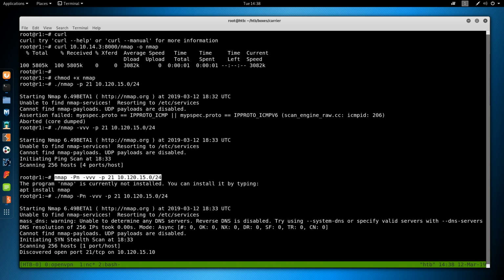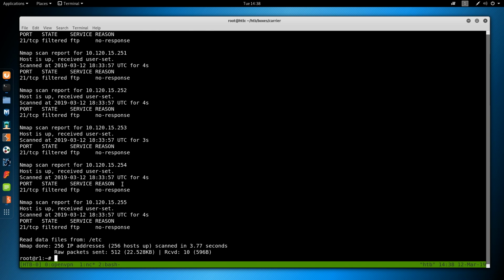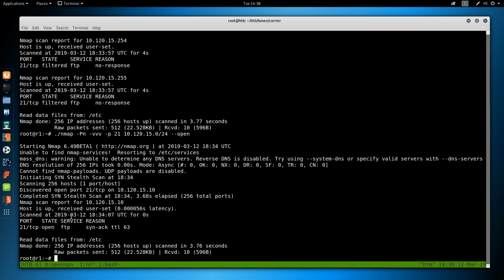Oh, we don't even have to let it finish. It immediately told us one port was open. If we do the --open flag, we won't see all these filters. So we can see 10.120.15.10 does have FTP open.